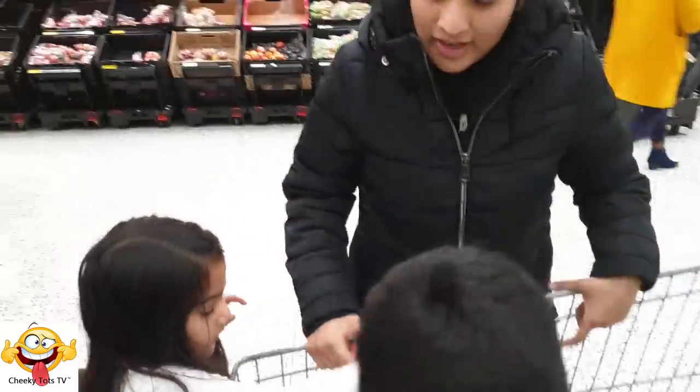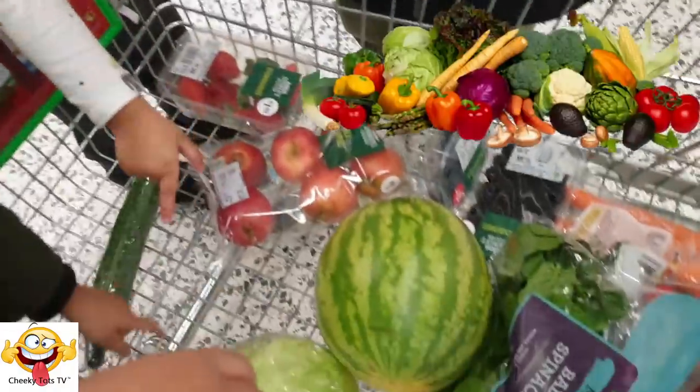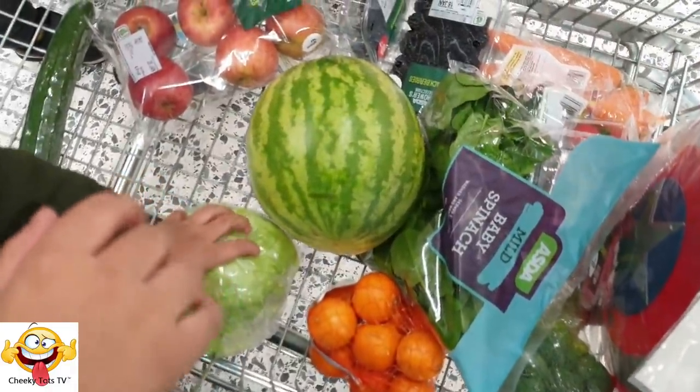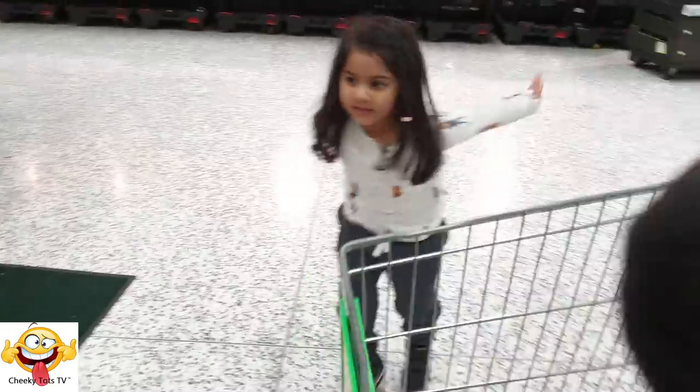Hey, princess. How many different fruits and vegetables have we got here? Cucumber, apples, strawberries, cabbage, the lettuce. Yeah, that's a lot of healthy food. 10, 11, 12. Let's go to the way interesting stuff.